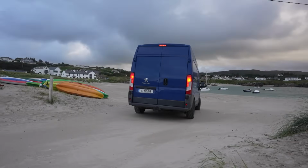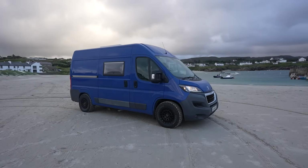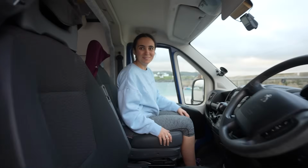The big blue bus looks right at home here on the beach with these alloys and the all-terrain tyres. They just give you the confidence to be able to go on places like this, because Fergus definitely wouldn't be able to come on here. Pity we couldn't park up here for the night, because this place is absolutely insane. Ah, it's so nice. You ready to get off the beach? Yeah, please, I'm very nervous. I'm not used to driving on beaches, so let's go.